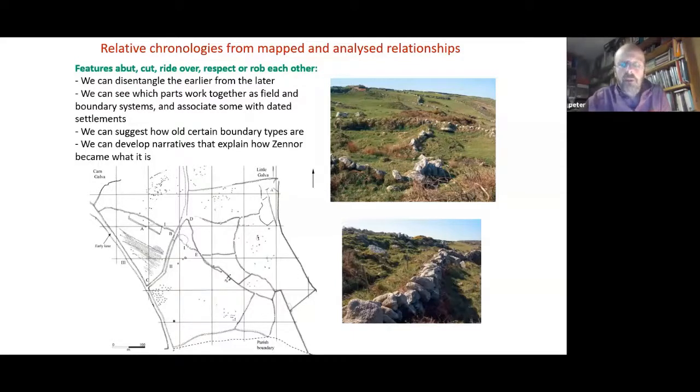And as we developed our understanding of the place, we recognized that certain types of boundaries, like this dry stone wall here, would be typically, because of that relative chronology that we were developing, late. So they could be 18th or 19th or 20th century. Whereas the Cornish hedges, rather like these in the distance here at Rosemergy, the stone-faced earth walls could be recent, but they could also, through this relative chronology, be seen to be very early.